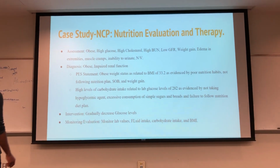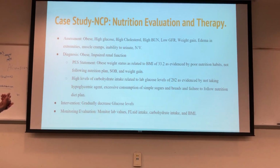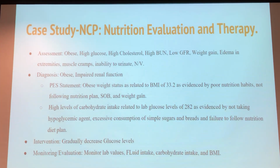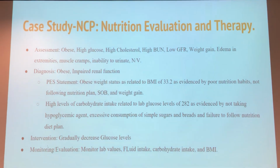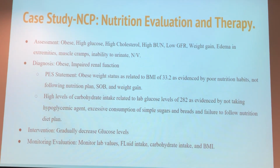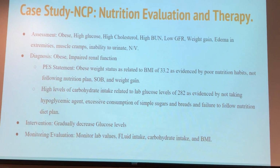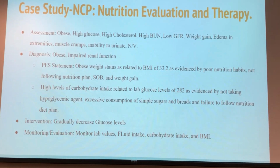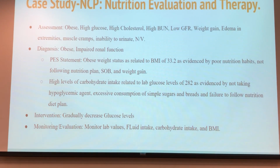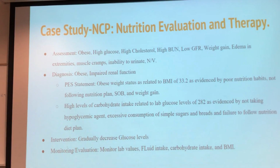All right, nutrition, evaluation, and therapy. So her assessment, this is what we assess. She, with the BMI of 33, was an obese patient. She had high glucose levels, high cholesterol, high blood urea nitrogen, and low GFR. She had weight gain and edema in her extremities, muscle cramps, inability to urinate, nausea and vomiting as well. She was diagnosed with obesity and also impaired renal function.